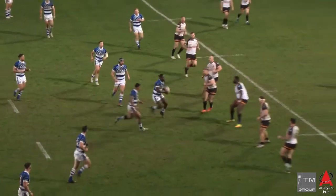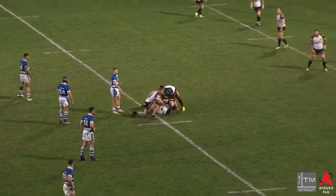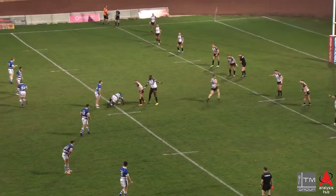Radio coverage, we'll be back with you as soon as physically possible. But it is Bradford Bulls 9, Halifax 8 here at Odsal.